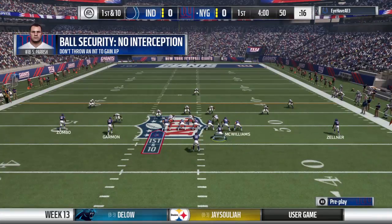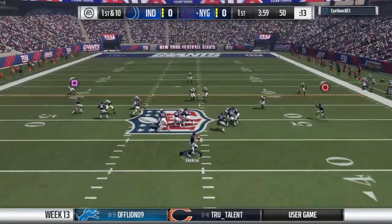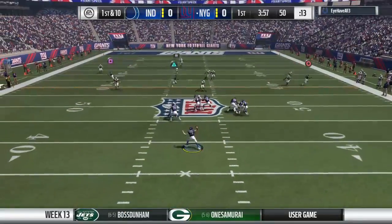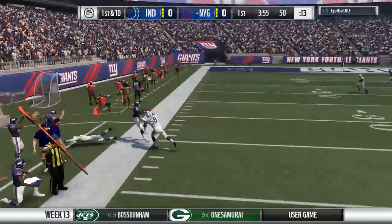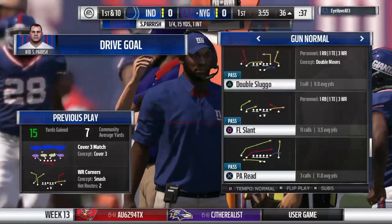Sent in motion. From the midfield stripe, they'll look to throw. He's got a man. That's caught. Left sideline. Well, we saw the practice film this week.